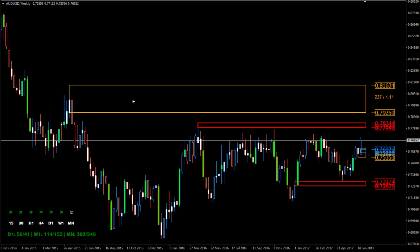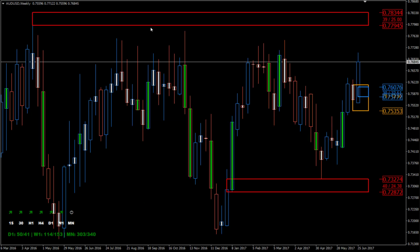So let's start with the Australian dollar, American dollar. You see on the weekly chart that price appears to be wanting to move a little bit higher. We have this major swing low here. We have a higher low here reacting on this daily demand, and price seems to be drifting higher. Currently, if we zoom in a little bit, you can see that we are in the process of forming this continuation pattern, which looks pretty nice.